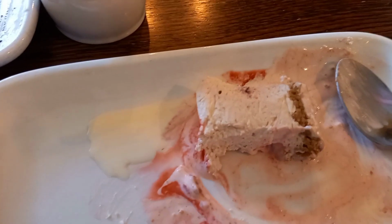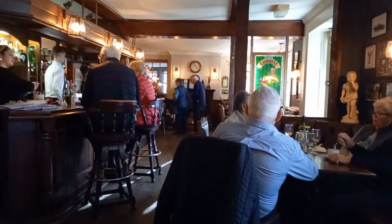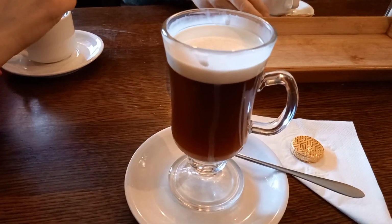You can't beat an English country pub for a good lunch. Mum's got whiskey and honey bread and butter pudding for dessert. And Cam and I went for the raspberry cheesecake, but I'm afraid I forgot to take some pictures before I started eating it, but I can assure you it looked gorgeous and tasted absolutely delicious. So now we're going to take a little look around the pub. After we've had our coffee, I had Irish coffee. Everybody else had a flat white except Cam, who had a soft drink. And we had lots of laughs too.